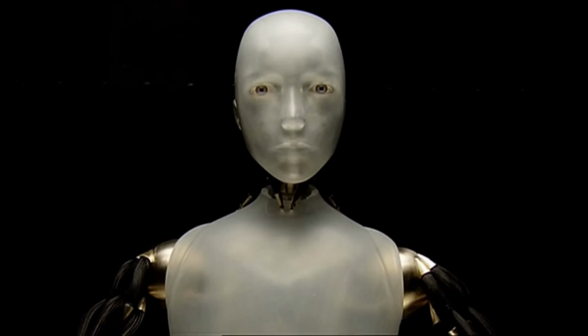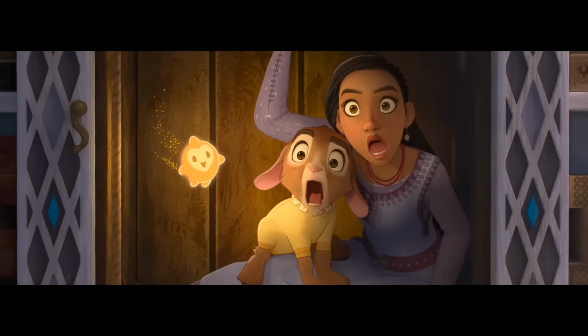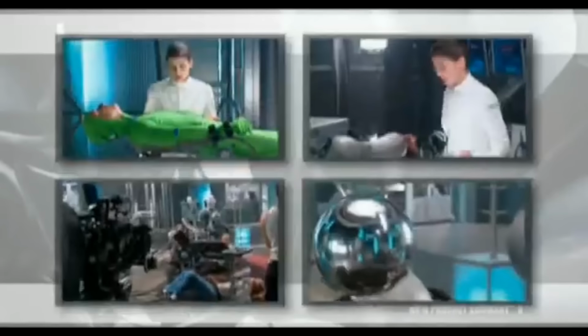To really bring him to life, they went with the chameleon, Alan Tudyk, who brought us such memorable characters as King Candy, K2SO, and the goat from Wish. But once they pushed Sonny's design closer to his actual anatomy, the filming began. They split it into steps.